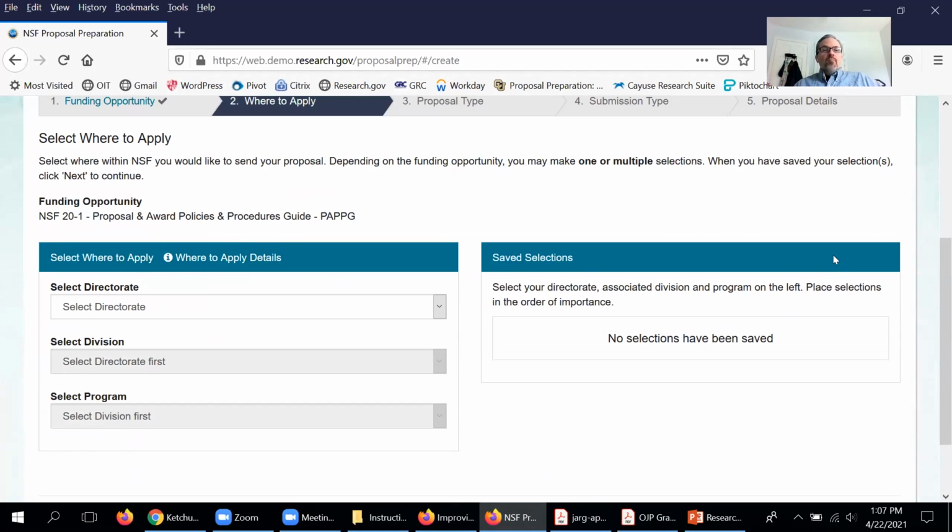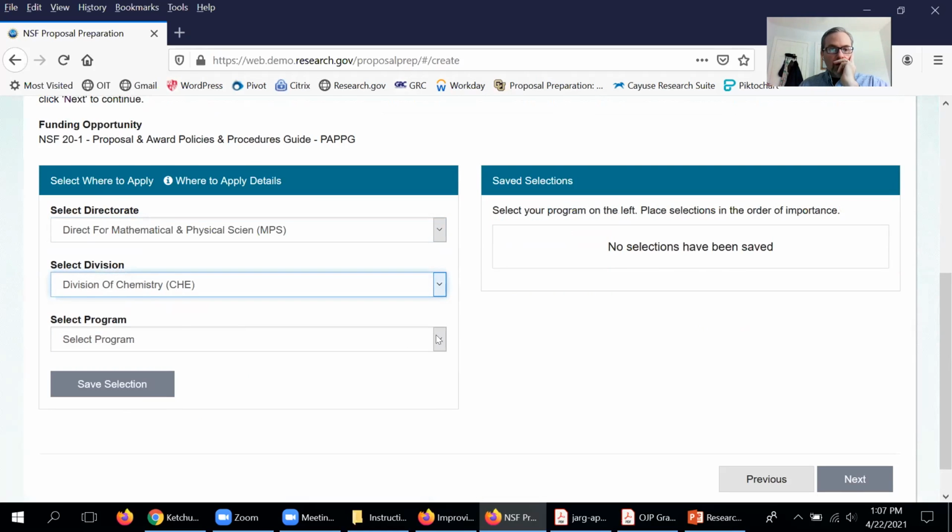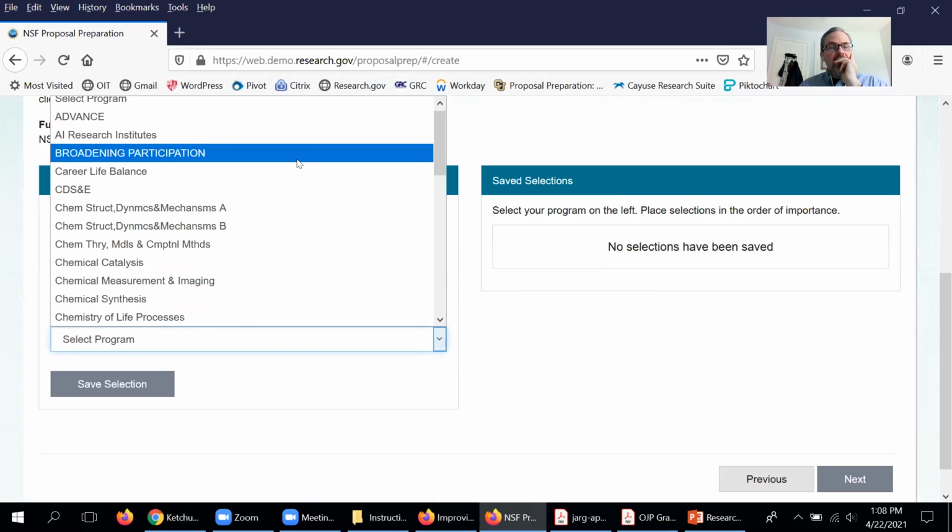Now, here is the section where you used to go on the cover sheet and put it in. For proposals that only have a specific directorate and division that are accepting it, this is going to be pre-populated and you won't be able to select it. However, for foundation-wide proposals like the CAREER, you're going to be able to select from the drop downs here. Also, if a proposal specifies more than one directorate that is funding, you can actually add more than one selection.